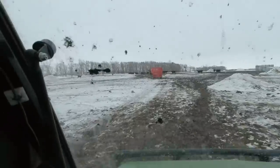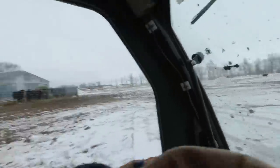I'm gonna get some feed for the two in the barn, nothing calved last night, and then we'll kick them out, start cleaning that building.